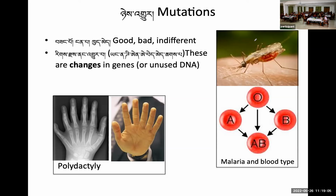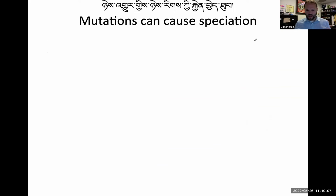Let's also remember that mutations can cause speciation, different species to form.